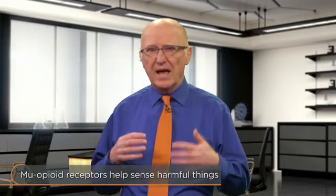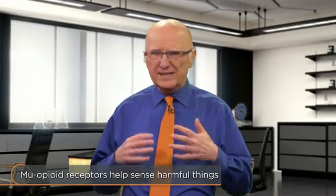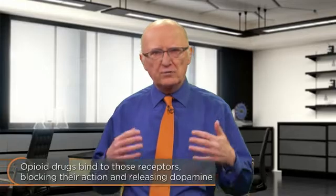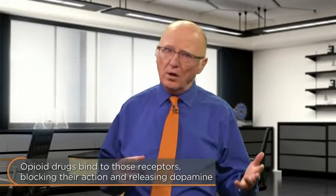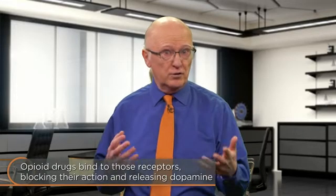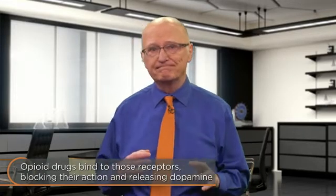and fentanyl. These drugs bind to mu opioid receptors that are normally bound by endogenous opioid molecules made by the brain. Mu opioid receptors help sense harmful things like pain. Opioid drugs work by binding to those receptors and blocking their action, while also leading to release of the feel-good neurotransmitter dopamine.